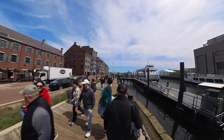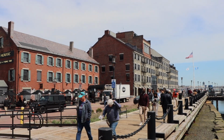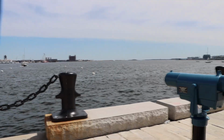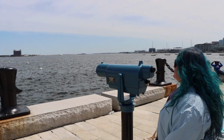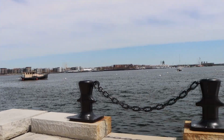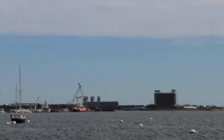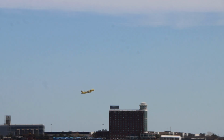I do love the architecture of Boston. Everything's so old colonial style. It looks so quaint. At the end of the pier here, they do have these free viewing scopes too, so you can peer across and see what's going on the other side of the bay. Over there's the airport, and I can see air traffic control. Oh yeah. There goes an airplane taking off.